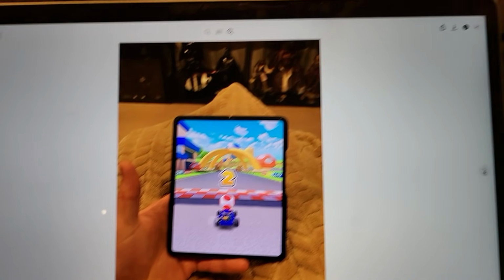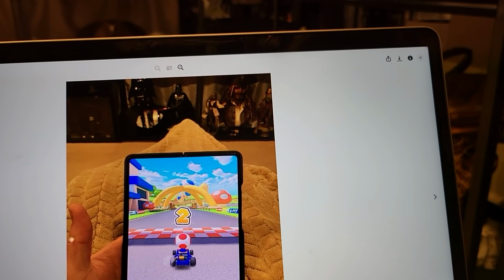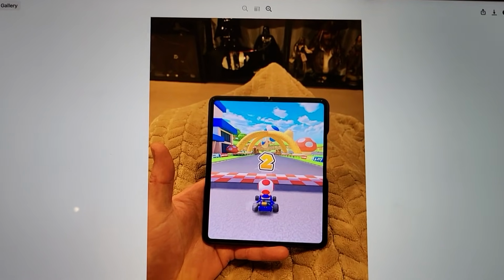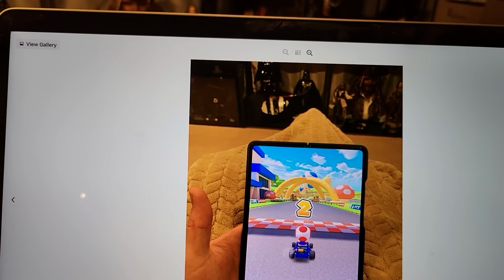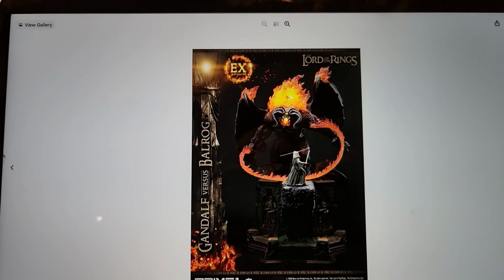I don't know what that is. Oh, wait. I know what's going on. We're going the wrong way. All right. Yep, we got to go this way now.